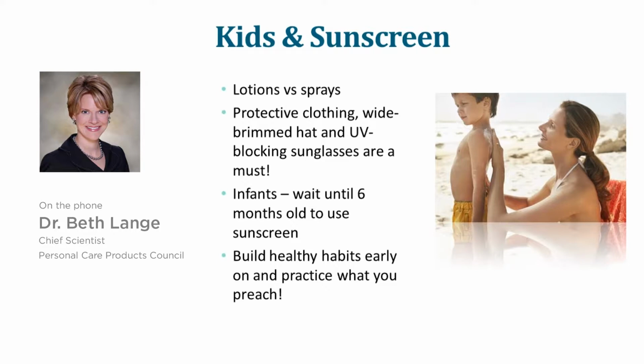very active. There are also some really fun products that may use colors or different ways you can get children engaged in wearing sunscreens. There are also a lot of great forms, lotions and sprays, and of course there you can choose between water-resistant, very water-resistant, fragrance-free, oil-free. So really look at what is best for your children.